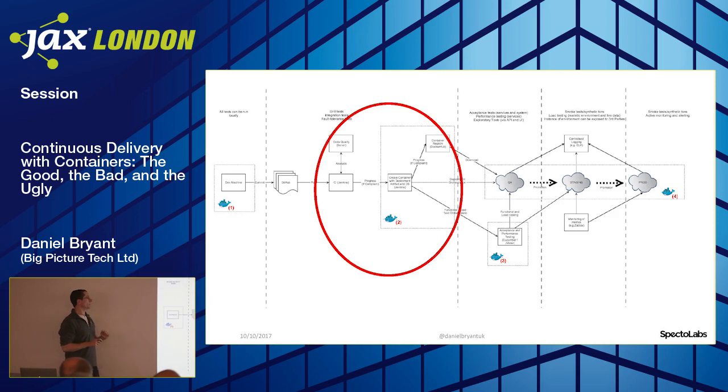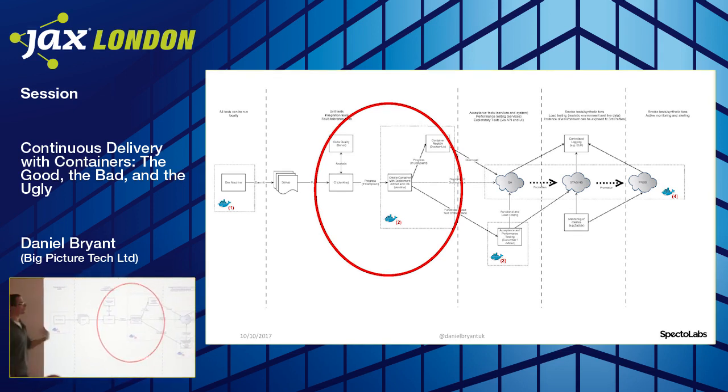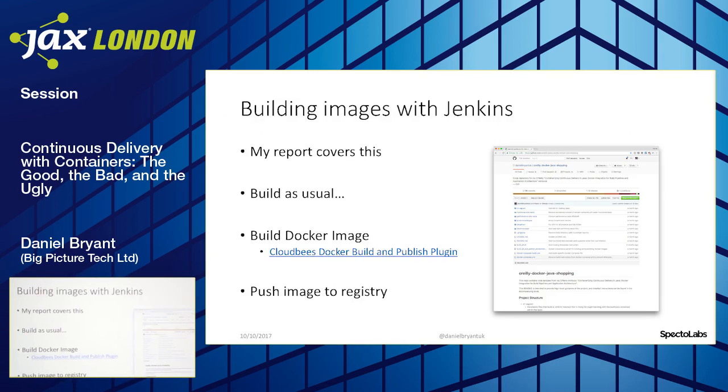Moving swiftly on, taking a breath for a second. I apologize, I do talk fast sometimes, so I get a bit excited with the tech. So moving on to more of the actual building of the things now, building of containers. I'm not going to go into this in vast amounts of detail because the report goes into it.